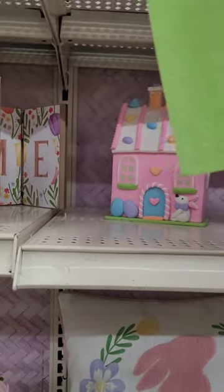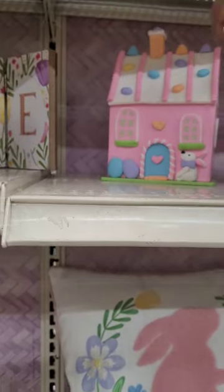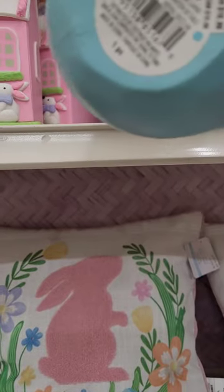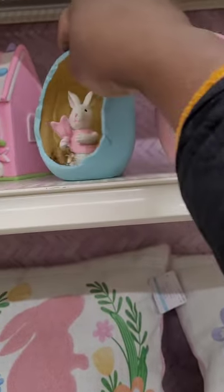I love this little Easter house. Isn't this cute, guys? How cute is that? $24.99. I love it. Doesn't light up, but that is really, really cute. Cute Easter eggs, and these are at $16.99. Lovely with the little chickadees in there.